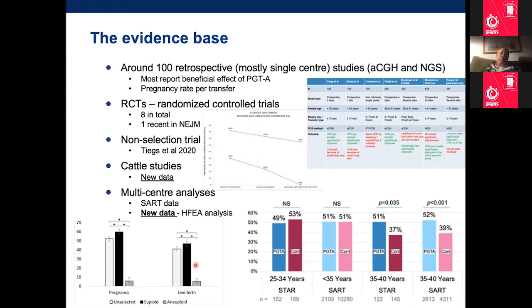A similar study that we did in my lab in cattle established something similar, that if you make a diagnosis of complete aneuploidy, 5 out of 5 cells, your chances of live birth are very, very low. There are multi-center analyses like the SART data, which I'm showing here. So this is SART that suggests that in the under 35s, pregnancy rate per embryo transfer isn't that beneficial, but in the over 35s, it is. And this reflects the results of the STAR trial, which is the one second from the right here, that suggests that there is a beneficial effect in the over 35s. But not everyone believes this because this was not an intent to treat criteria from the outset.